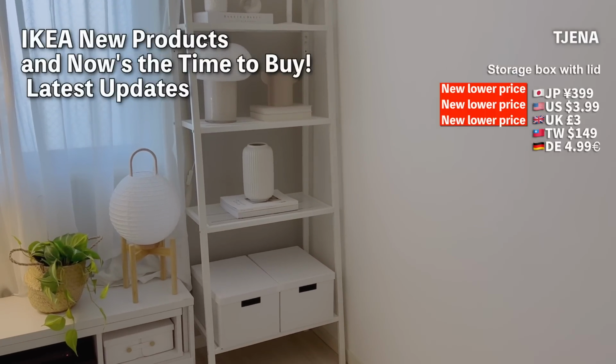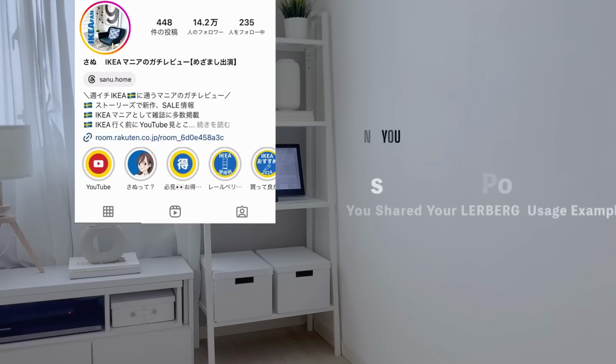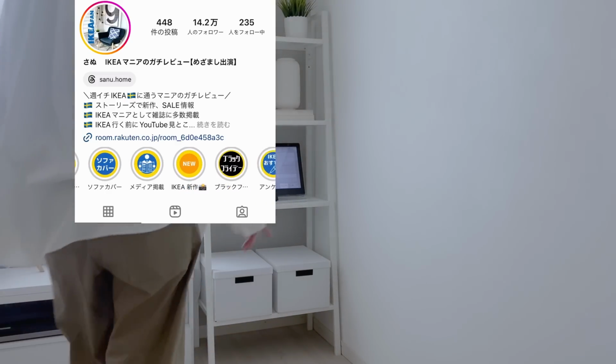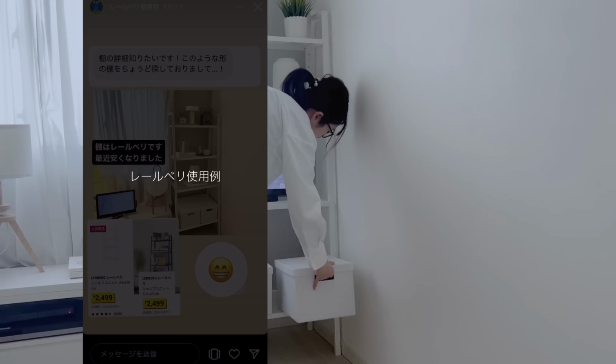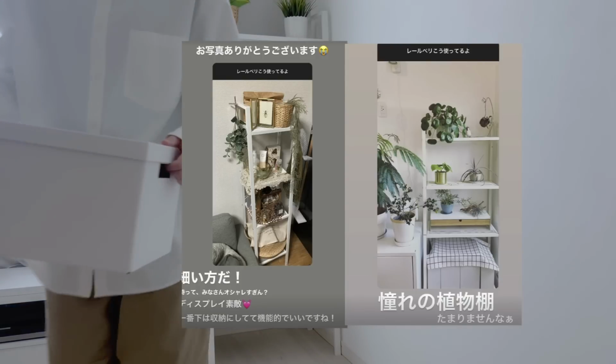I asked for examples of how people use their LERBERG shelves on my Instagram stories and received many impressive responses. I've saved these examples in my Instagram highlights, so please check them out. Many people use them as bookshelves or for storage.